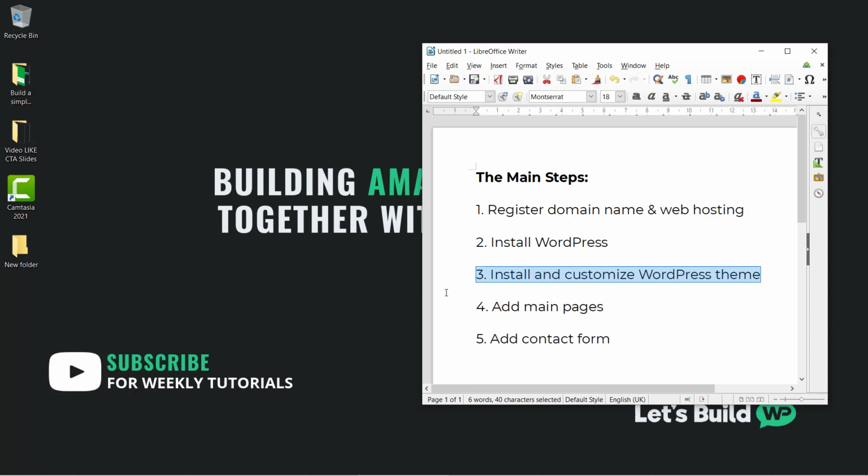Then once we have our theme looking good, we can move on to the fourth step, which is adding the main pages that'll make up our website. We can create as many pages as we like, and our pages will have text, larger text headings, and images. And then the last thing we'll cover is how to add a contact form to our website so our visitors can get in contact with us. Now, I will also cover a few other bits and pieces as we go along, but these really are the main steps to building a WordPress website.